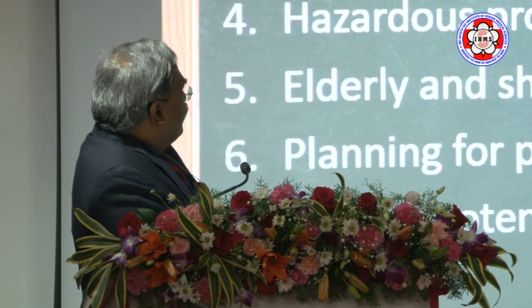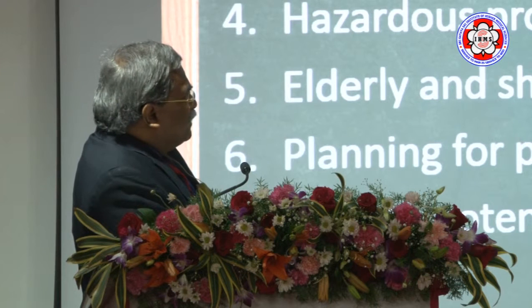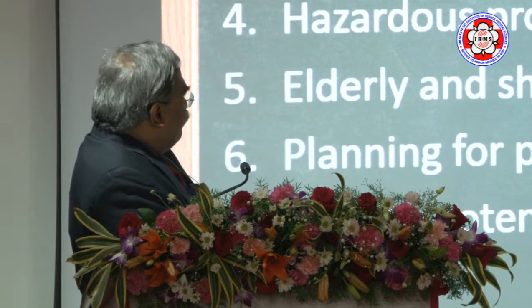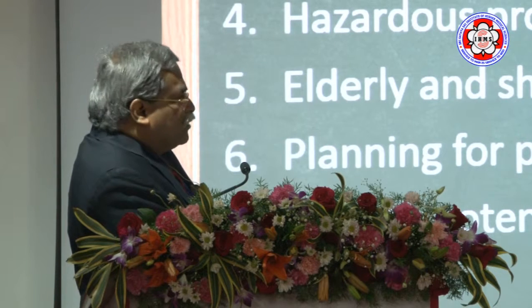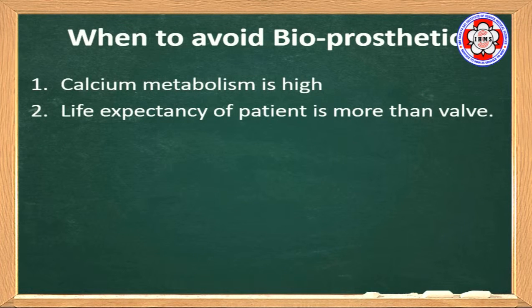So to summarize, when to avoid mechanical valves: when anticoagulation is not possible or desirable, non-compliance for medication or testing, and remote areas for INR management. If they are involved in a hazardous profession, a lot of our people are coolies and do manual labor, where putting them on anticoagulation may cause a lot of bleeding, or wounds, which if not treated properly get infected and they are prone to infective endocarditis. Also the elderly with short life expectancy, and people who plan for pregnancy, which we find more and more patients now want, to have children in spite of the heart problem, and where growth potential cannot be addressed.